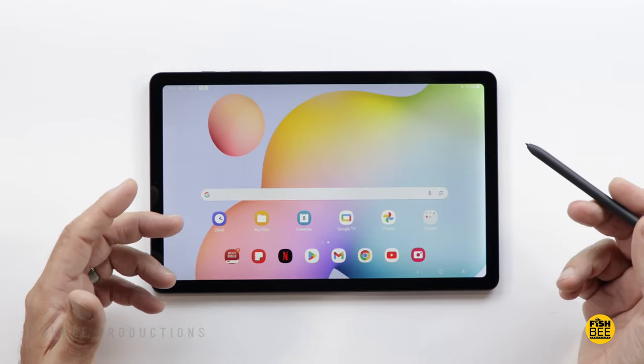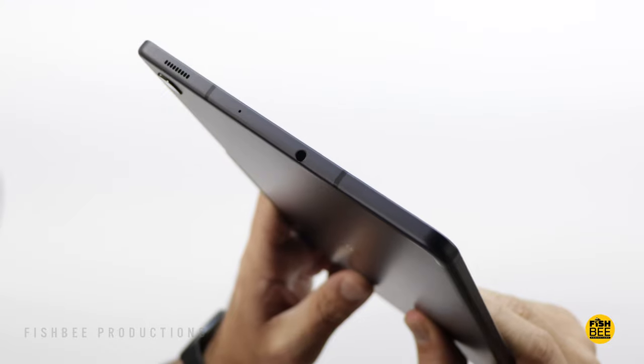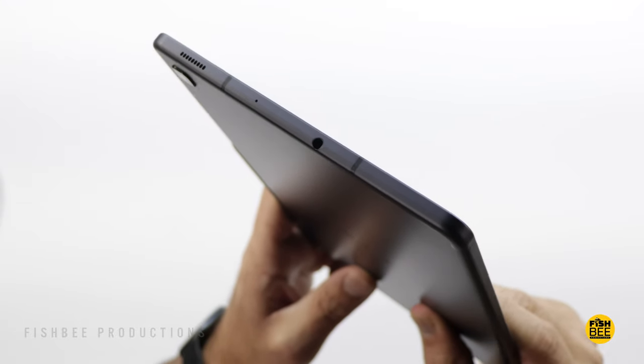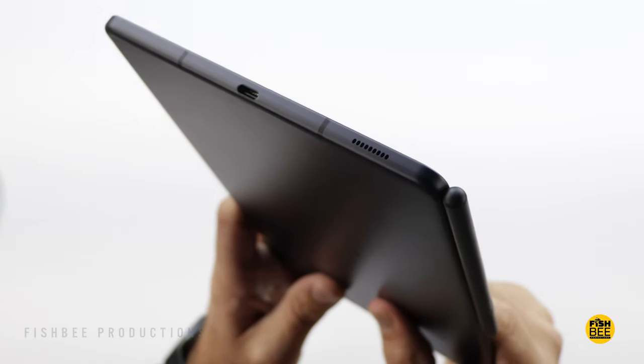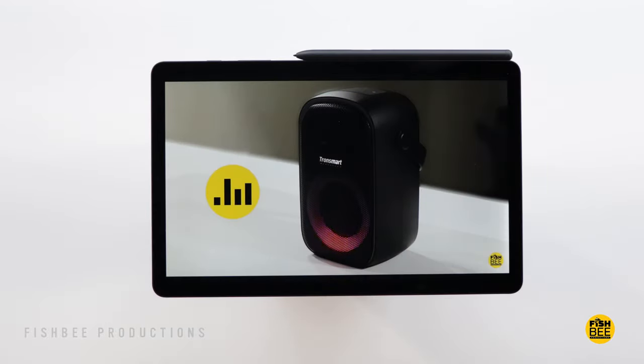The speakers on here also aren't quite as loud as on some of the higher end tablets, but it does have a headphone jack included, and it's still fairly decent, especially once you turn on Dolby Atmos. Here's a quick sample just to give you an idea of what it sounds like.